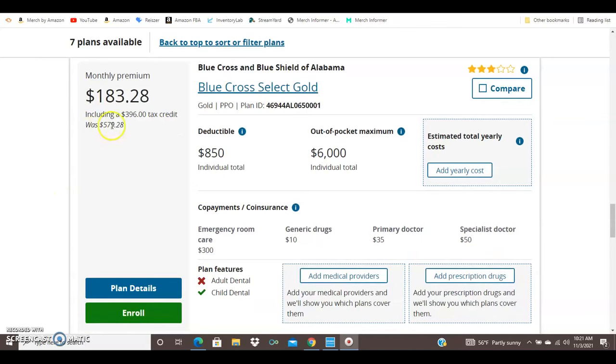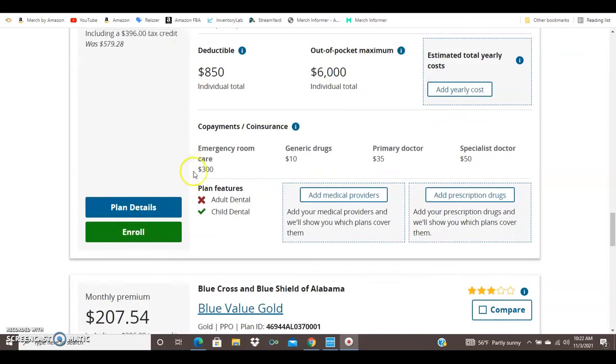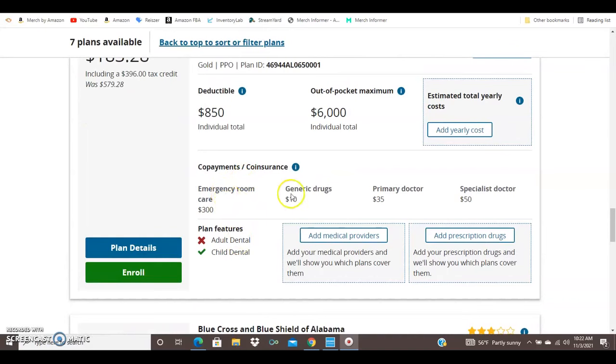It says it was $579 per month, but with my tax credit, I would be paying $183 per month. However, my deductible jumps down from $3,700 with the silver plan to $850, and my out-of-pocket maximum here is going to be $6,000. My emergency room costs would be $300, generic drugs go from $20 to $10, and doctor's visits go down to $35. So not a major change here.